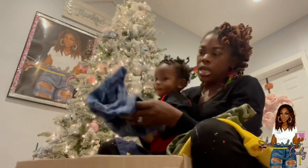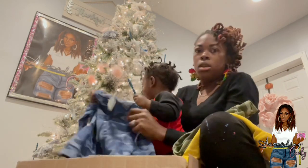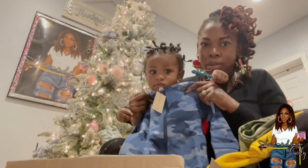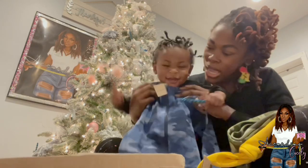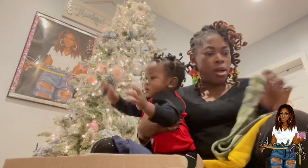Let me see. I think he got another jacket, okay? The army fatigue, but in blue. Look at my little Booski Booski. Yeah, that's my Booski Booski. So this is by the brand First Impressions, 18 months.